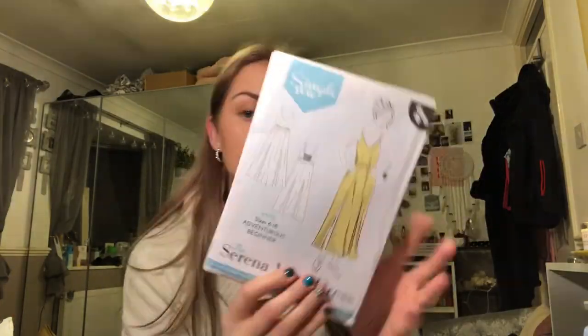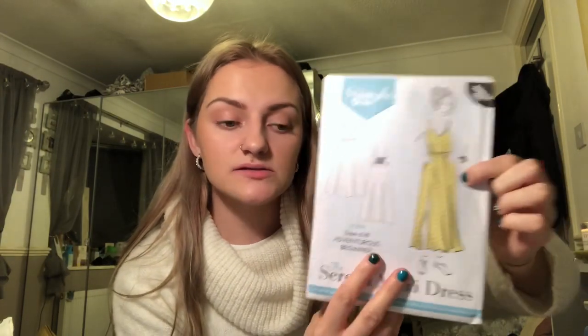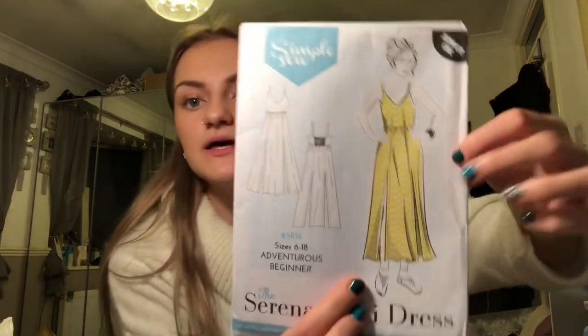Oh, I actually forgot. I've got a couple of things in front of me which I forgot about. So I also got this pattern, which I'm hoping to use some fabric that I've got upstairs. It's a blue and white gingham, the check print, and it's also got white daisies on it. So I thought that was really pretty for this.